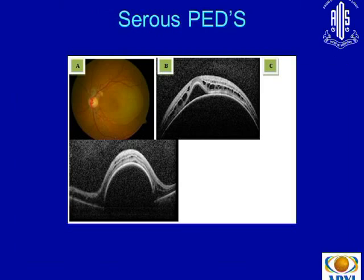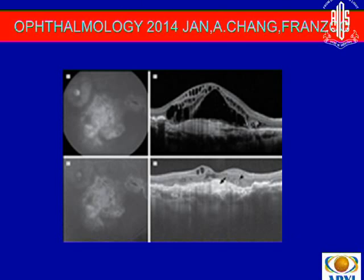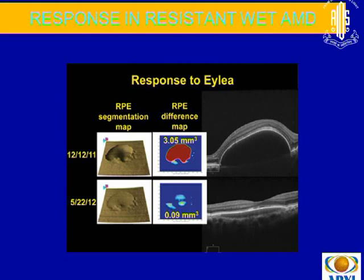This is from that study which I have taken. This is predominantly serous PED, and you have seen that they respond very well. Like you see here, they respond very well in some cases with Eylea. This is one more study, multiple injections of multiple anti-VEGF agents being tried, but finally they have claimed that it has responded to very few injections of Eylea. And this is how it responds. The serous PEDs collapse, they get capped off and they respond very well to Eylea. That's what the study claims.